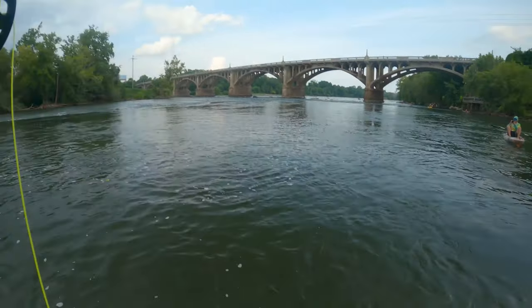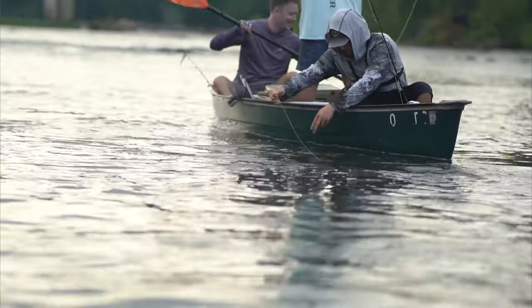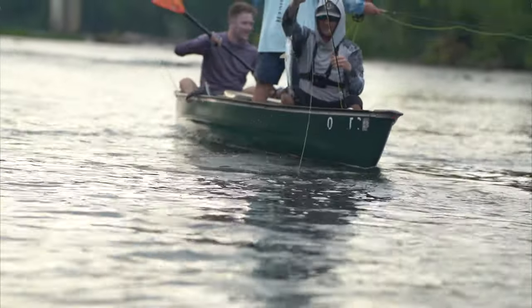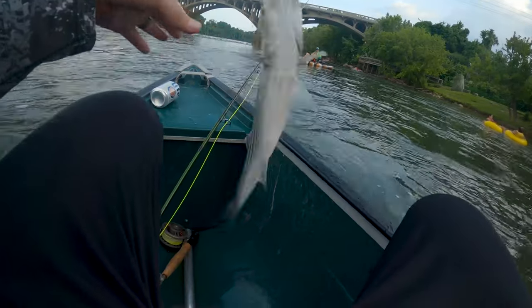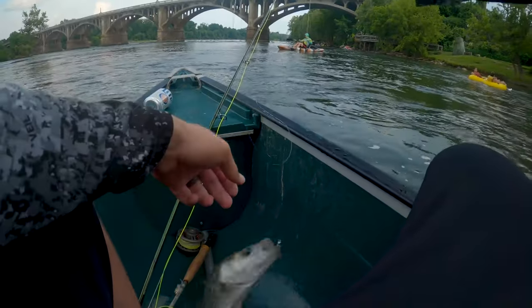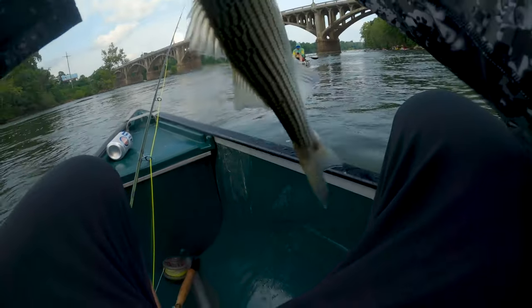I'm just gonna flip him, I think. I think I can lip him. Here, come on in. Bro. There we go. Don't recommend doing this, folks. Definitely wanna make sure you get a net on your fish. Another little guy, but man, they bite so freaking hard on the fly.